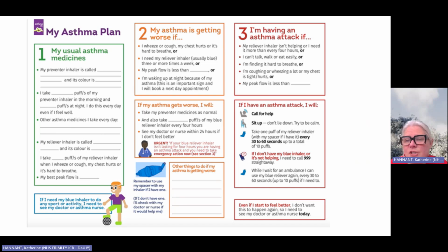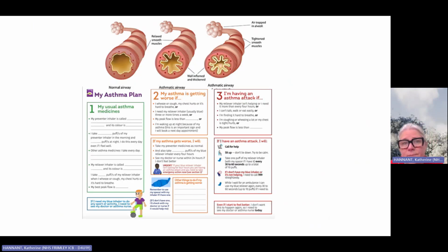And then the red section is when you're having an asthma attack. But if we overlay the different airways onto the different parts of the asthma plan, you can see that obviously the green section is where the airway's wide open. It looks like a normal airway there, so the air is going to flow really easily through that airway. It's nice and big.